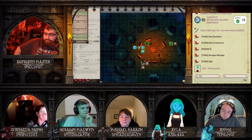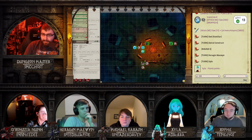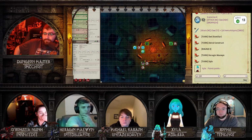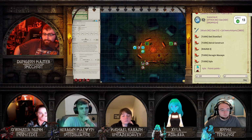It's on the other side. It has advantage on this attack, because it's pincered. I'm just going to put it after you, just so that we know where it is in relation to you. And it has advantage, so I click advantage, and then I roll to attack. How do I do this?